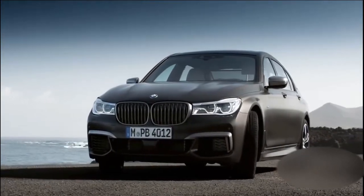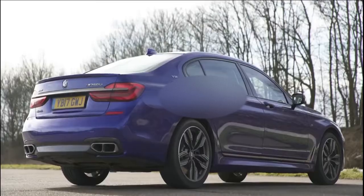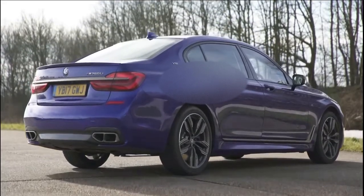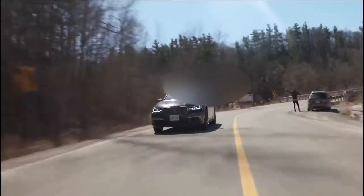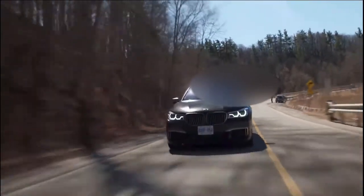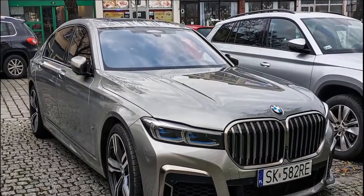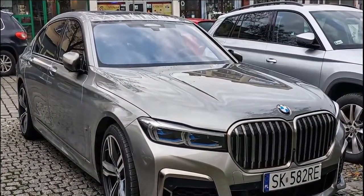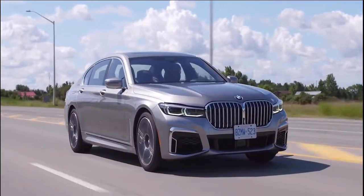BMW M760 Li. BMW is far more well known for its sporty saloons and soccer mum 4x4s, but nevertheless, the German manufacturer knows how to put together a luxury ride. The 7 Series has always been BMW's most executive motor, but up until now, it has never been able to rival the refinement that's found in its competitors. The 2020 rendition of the 7 Series has created a class of its own, combining luxury chauffeured comfort with the speed and performance of track-destined machines.